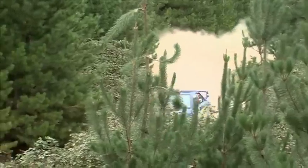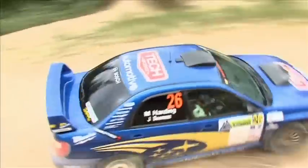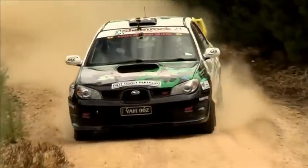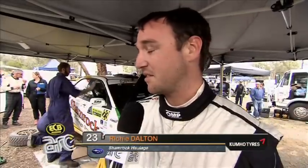No antics for Michael Harding, local knowledge guiding the Impreza driver to a podium finish in Heat 1. Rookie Richie Dalton found himself in second by the first service at lunch. It's my first ever event with this car. It's only my second ever rally. I did Coffs last year. So yeah, steep learning curve, but just keeping middle of the road and nice and clean and tidy.